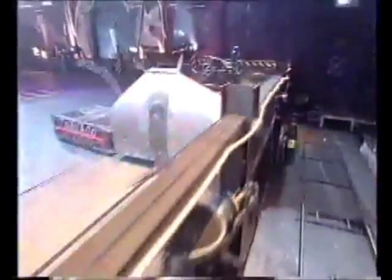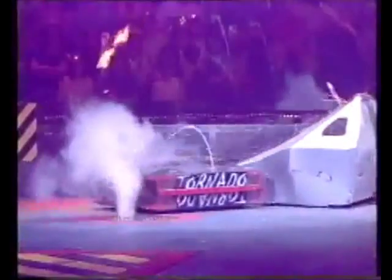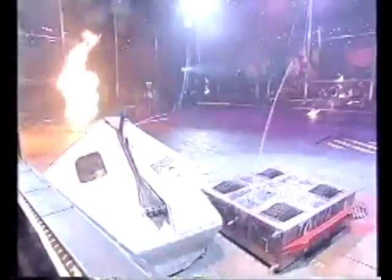Slamming Stuart Ford and Graham Kershaw's machine against the arena wall again. Look at this, great power on the drive. Up to 10 miles an hour top speed for Tornado from its industrial motors, they gear low. Very, very powerful machine. They told us that earlier on in the programme. And Berserk 2 stuck on the arena wall, I think is in real trouble here.